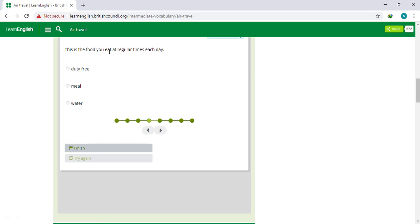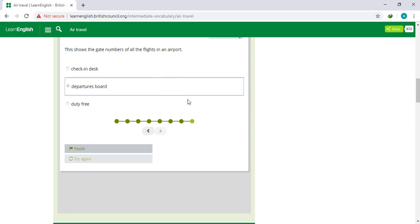This is the food you eat at regular times each day. Meal. Oh, sorry. Water. This is where you wait to board, to get on the plane. Departure board. This is where you can put your hand baggage on the plane. Overhead locker. We put our handbag in the overhead locker. This shows the gate numbers of all the flights in an airport. Gate numbers. It shows us all the flights' gate numbers.